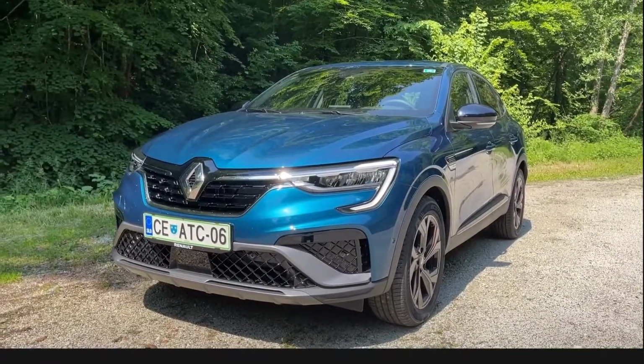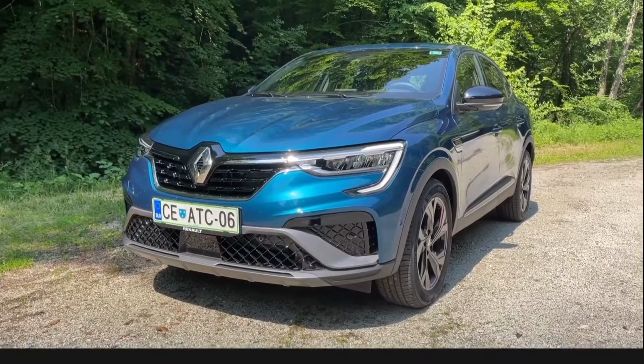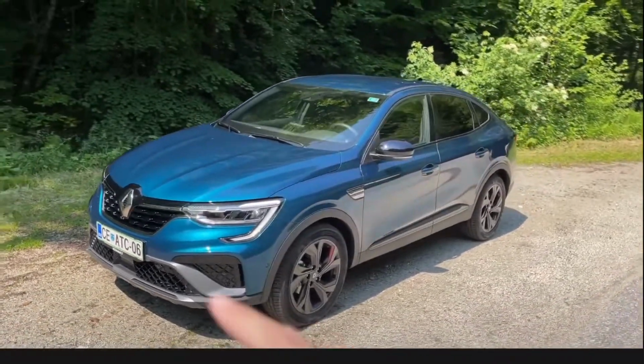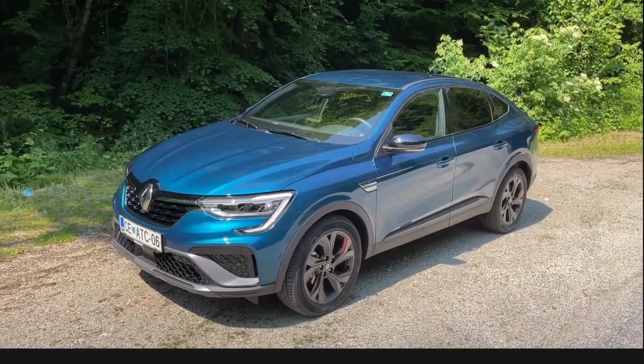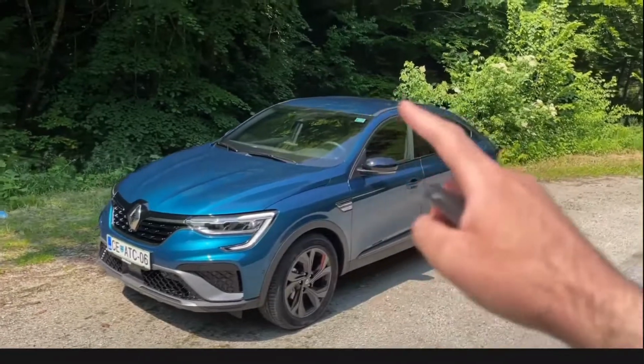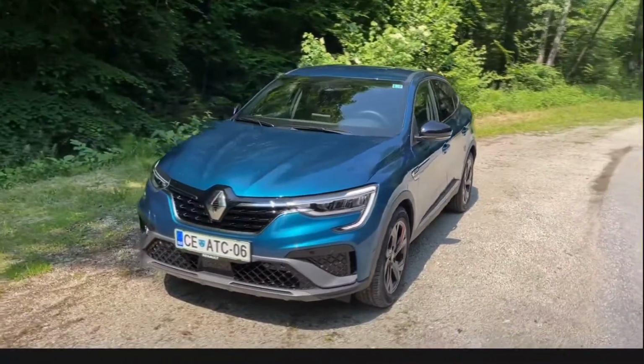Megane Conquest. It's a new SUV from Renault and it's based on the CMF-B platform, so a well-known platform from the Renault group. And as you can see, it's got a very attractive design, especially in combination with the RS line trim that we have here today. The coupe style of the roof is one of the main highlights of this car.